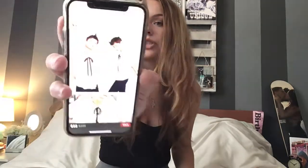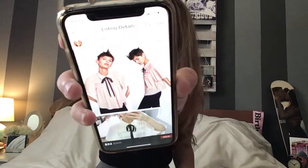The next thing that sold was the Zara cream sheer top, ruffled sheer top. It sold for $32, and after Poshmark took their fees, I was left with $25.60.